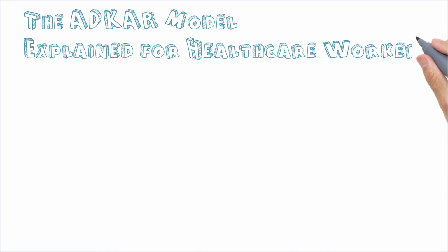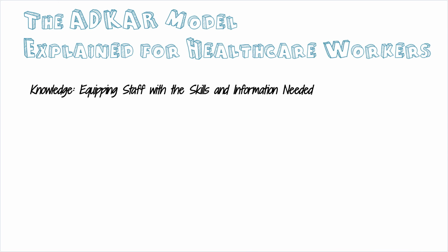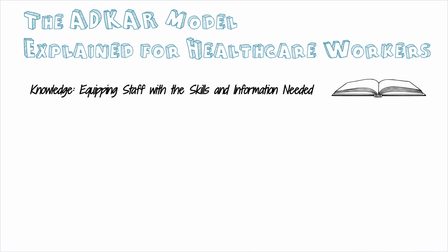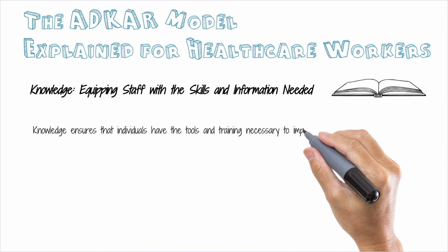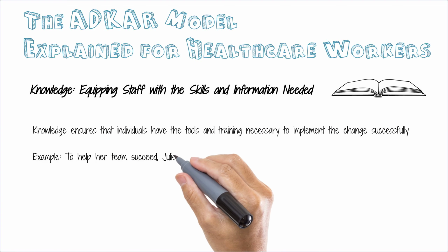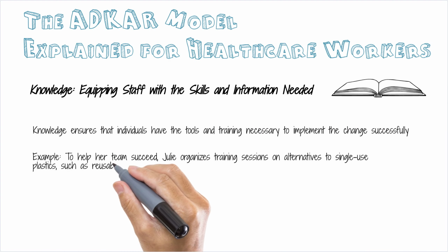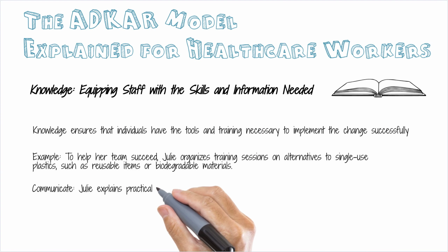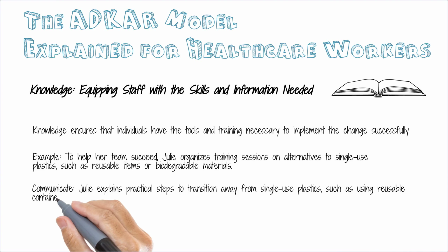Knowledge is about equipping staff with the skills and information needed. Knowledge ensures that individuals have the tools and training necessary to implement the change successfully. To help Julie's team succeed, Julie can organize training sessions on alternatives to single-use plastics, such as reusable items or biodegradable materials. With regards to communication, Julie can explain practical steps to transition from single-use plastics, such as using reusable containers for food or switching to paper-based disposable items.